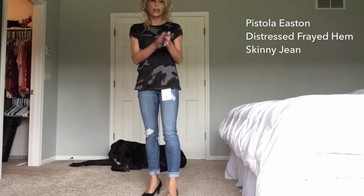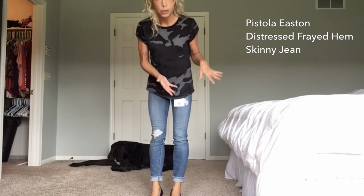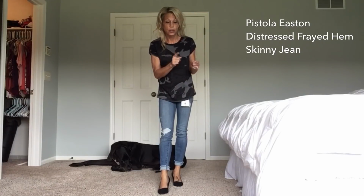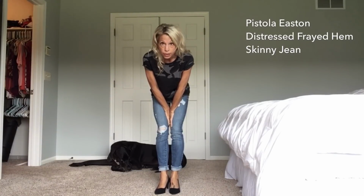So pretty much in the last few months, Stitch Fix has replaced all my previous jeans, which I had grown out of anyway, or shrunk out of in this case, which is not usual. Usually I was growing out of them. So people can have all sorts of things going on in their lives.